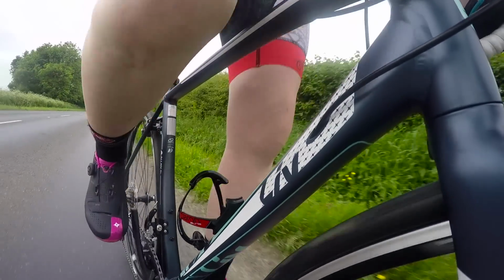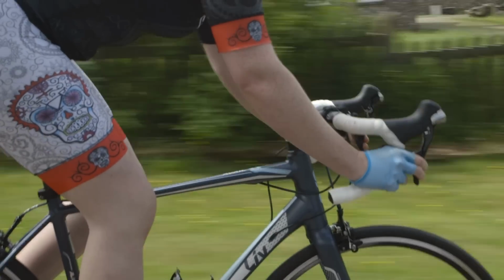Overall, our testers loved this bike. It represents excellent value for money, it climbs well, it's a joy to ride, and if you are in the market for a bike at around this price point, we strongly suggest you check out the Liv Avail.